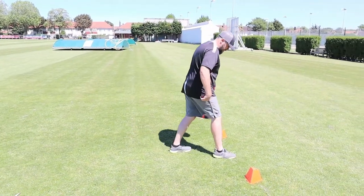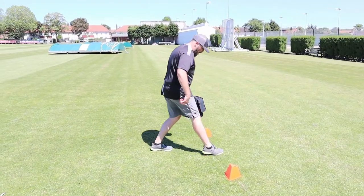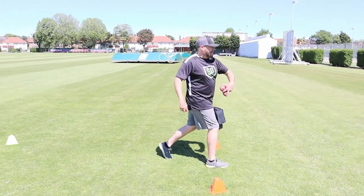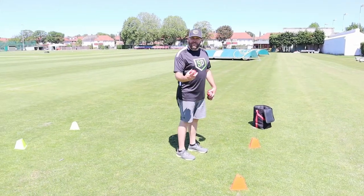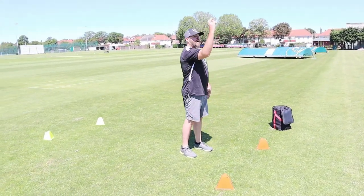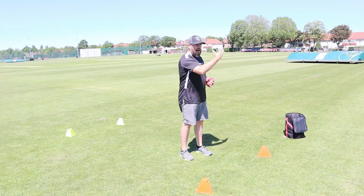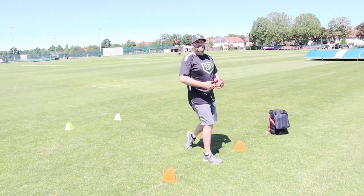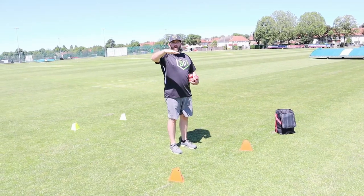So we set up initially with our back foot forwards. All we're going to do is start with our feet together and take a step in and throw. Notice, because we're taking a step in and throw, I'm not going to set the ball up as high. I'm going to allow my hand a little bit of time to take advantage of the rhythm that comes with my step. So let's think about that water level.